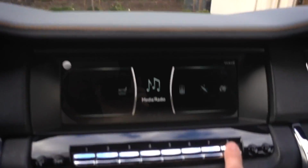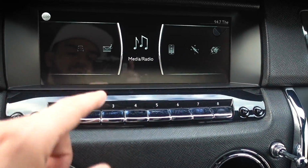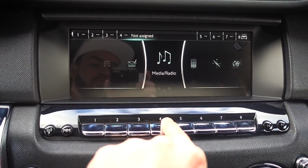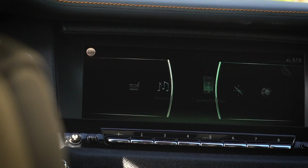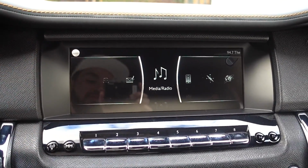In case you guys didn't know, you just press 8, because these buttons are not just presets for your radio. On top of being able to be used as presets, you can also use them for pre-menu stuff. So you want to click 2, it'll take you to navigation. You can click 3, it'll take you to radio. 4, multimedia. How mad is that on a Rolls Royce, especially coming from the old ones?